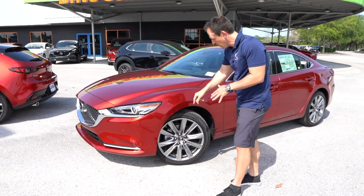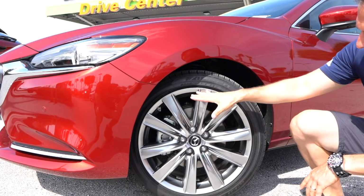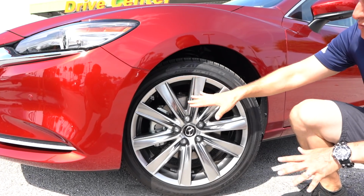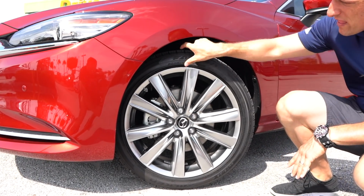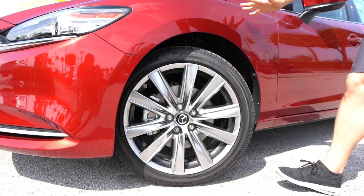We come around the bend. What are we working with? Wheel and tire setup. Nice, clean style wheels. So you have this multi-spoke wheel, 19-inch wheel. It's gonna be a 225 on the width, 45 series sidewall. Looks really sharp with the soul red. We go down the side.